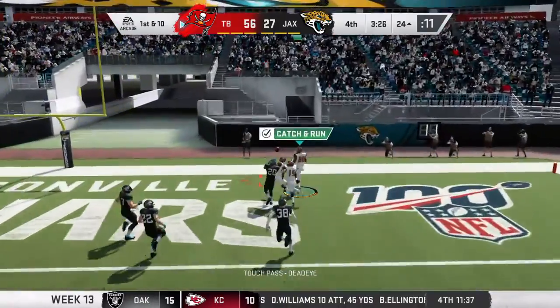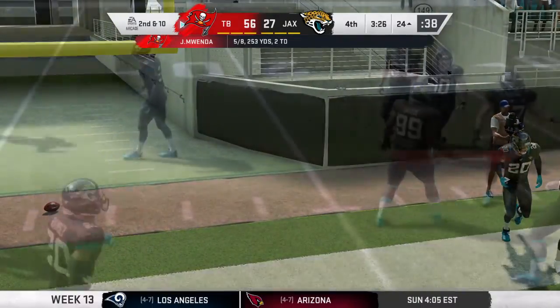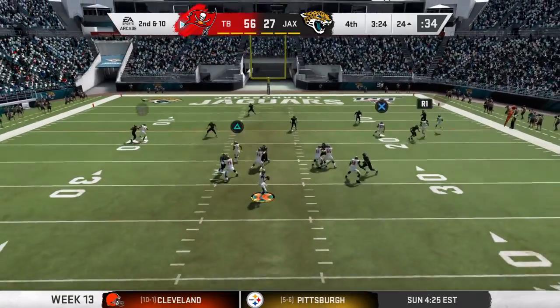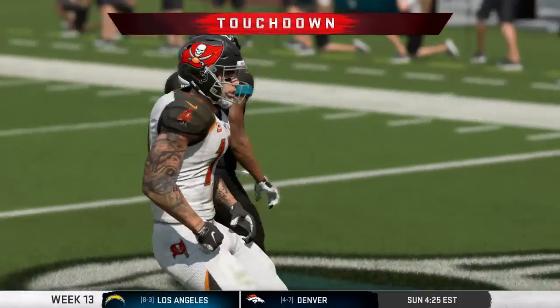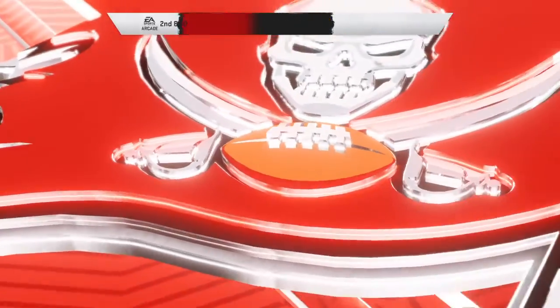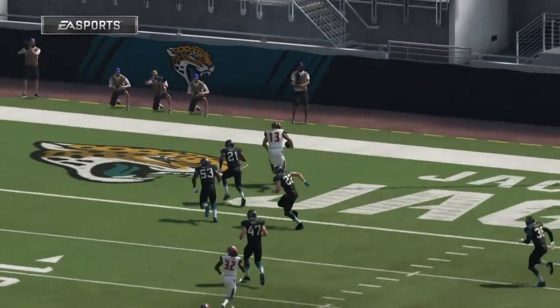He'll look to throw. And nearly picked it off. He had a chance to come down with that in the end zone, but it'll wind up just being incomplete. Back to throw now on 2nd and 10. And Evans hauls it in. Touchdown, Bucs. Mike Evans with touchdown number 23 here on the year as his guys continue to pour it on.